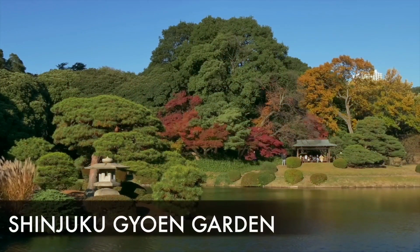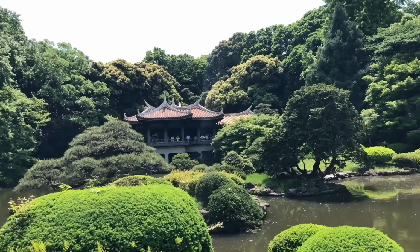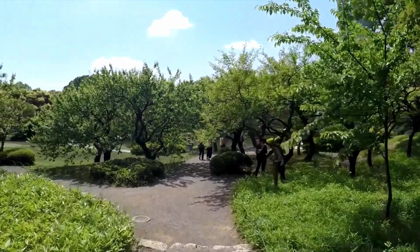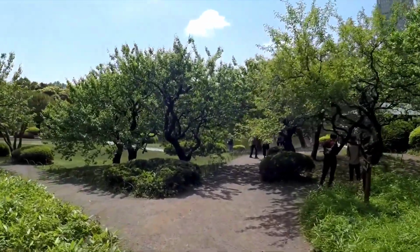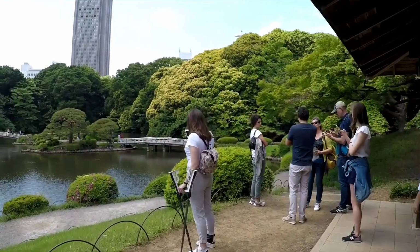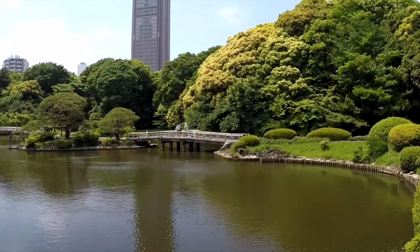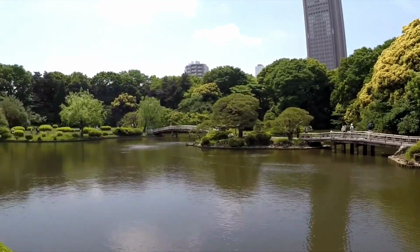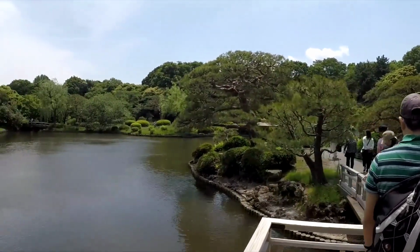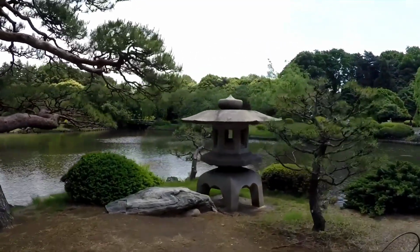Next up, let's talk about Shinjuku Gyoen Garden. Now, as you know, Japanese gardens are known around the world. They're very popular. Well, this here is a really special Japanese garden. You can walk around the grounds and see all types of different flora and fauna that come from here in Japan. There's actually 3 gardens here, one Western, one Japanese style, and a French garden, which is considered the most romantic, especially because they have roses and other variety of flowers that grow really well here in Tokyo.